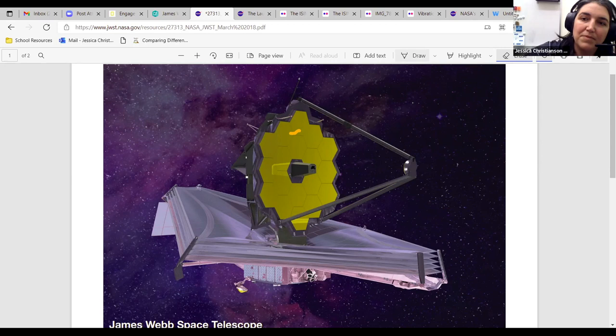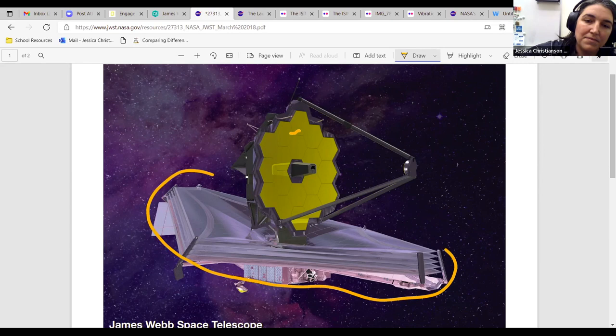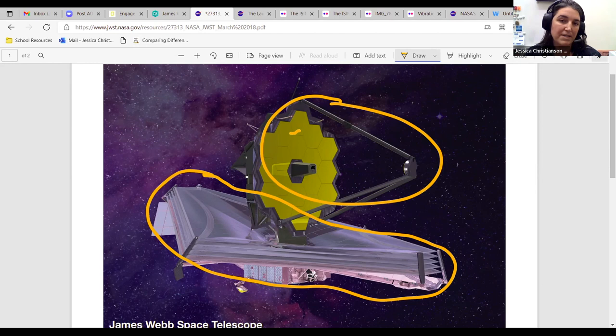The sunshield is basically going to guarantee that it's in the dark and always cold. So they aren't blinded by any light coming from the sun or the earth, and they aren't impacted by any heat coming from the sun or from the earth. The goal is for this area to stay at -370°F. The optics and the special instruments have to be so cold.